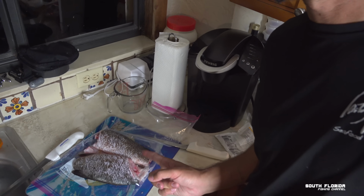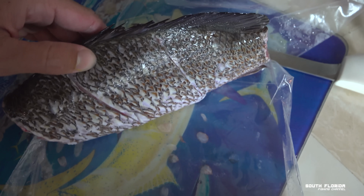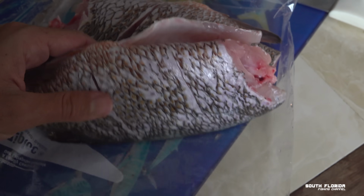I'm gonna cut some slits into these guys. Just like that, so there's slits on both sides of the fish. They are looking real good. Kitty, you excited?